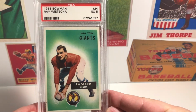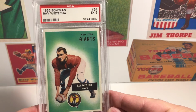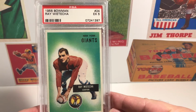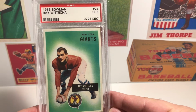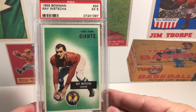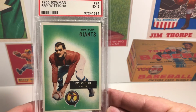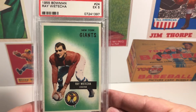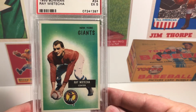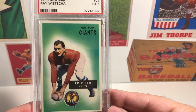The first card is this 1955 Bowman, Ray Wietecha. He played center for the New York Giants. And he never missed a game in 10 years of playing for the Giants, and actually had Ray Wietecha Day. One of the best centers of the time, and I think should probably be in the Hall of Fame, but you know, centers don't get any love for that kind of thing. From an eye appeal standpoint, I love the white football and the green background. I think I paid $7 for this card recently.